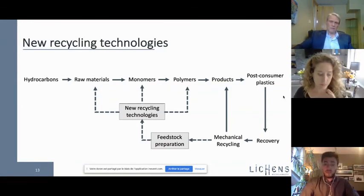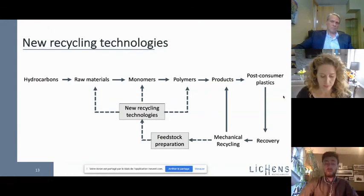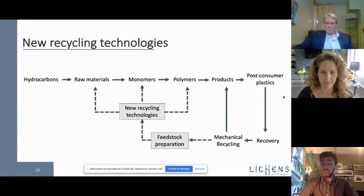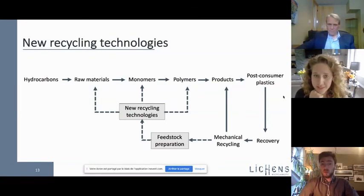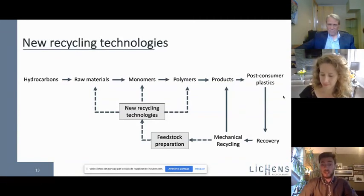But there is a need for, let's say, a feedstock preparation, and this is where there is a collaboration needed with the actual mechanical recycling. Those new technologies could not take the plastic bottle as is, or this plastic product as is. There is a need to convert and to transform that product before we go to those technologies.